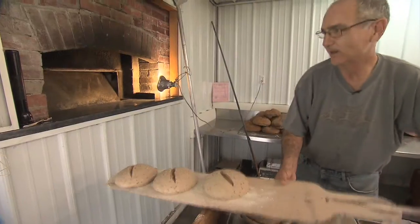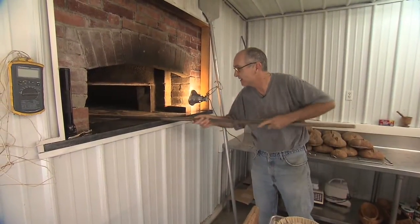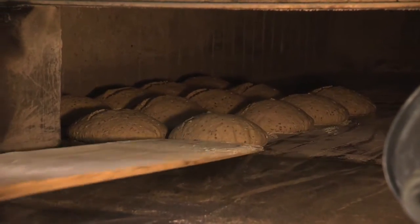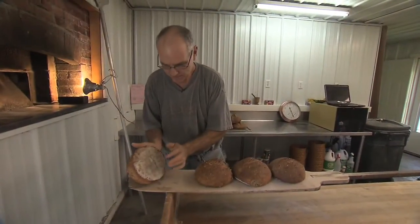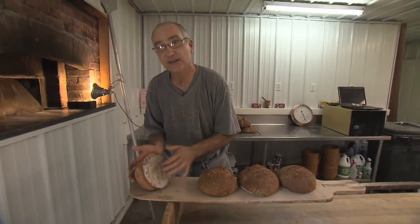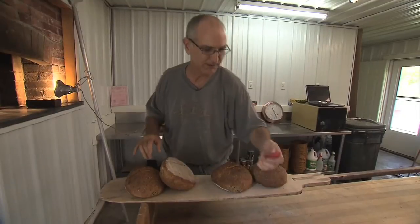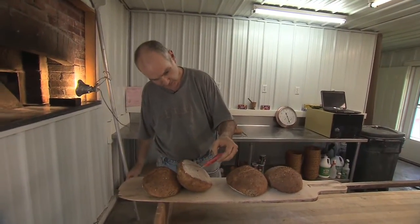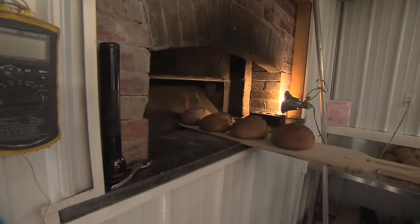Even though each loaf looks pretty much the same, there is an art to bread making, and it comes with time management and knowing when to proceed with each critical step. Let's check it, make sure it's done. Does that sound like a drum to you? Sound hollow? It's hollow, it should be done. I like to get this bread to about 210 degrees on the inside, so we'll see. Yeah, it's not done yet.